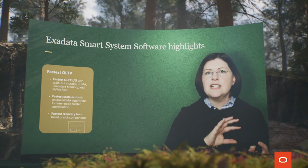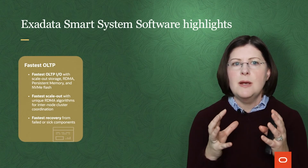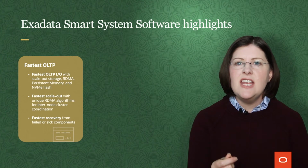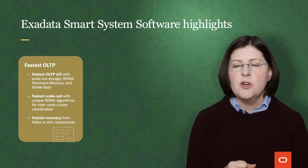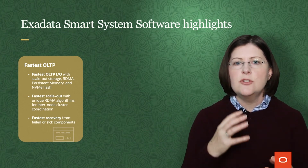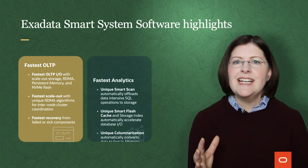Let's start with transaction processing. The Exadata storage servers can transparently accelerate transaction processing IOs using persistent memory. The hottest data will be automatically cached in persistent memory, which has built-in redundancy across multiple storage servers. The database can then use RDMA, or remote direct memory access, instead of traditional I/O to be able to read the data in that persistent memory on the storage servers. And that allows us to bypass all of the typical network and I/O software interrupts, context switches, etc., accelerating that transaction processing workload.